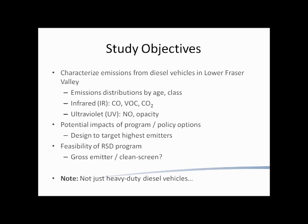It's being used in other parts of the world, Colorado, for example, primarily on light-duty vehicles, as integrated into an actual program to screen vehicles, similar to their Air Care program. Basically, they're using RSD as a way to pre-screen vehicles. And we wanted to get some experience on the ground with this technology in our region and see how it actually works out.